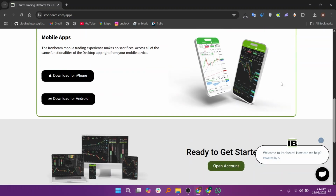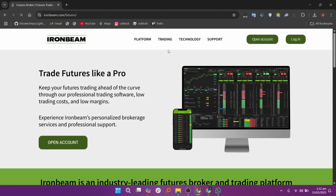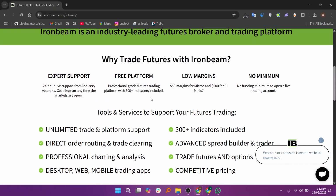Customer support is also one of Ironbeam's strengths. They offer 24-hour customer service from Sunday evening to Friday afternoon, which matches the futures trading week. You can contact their support team by phone, email, or live chat. The team is known for being responsive and knowledgeable. Whether you need help placing a trade, setting up your account, or understanding margin requirements, their staff can guide you. This level of customer service is especially helpful for new traders who are still learning how the futures market works.